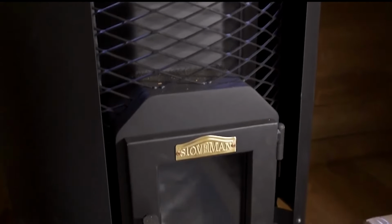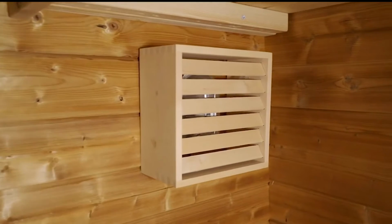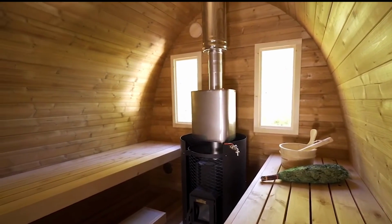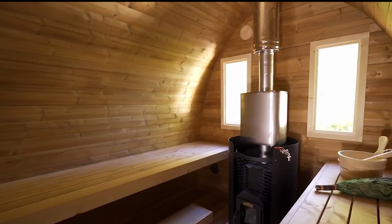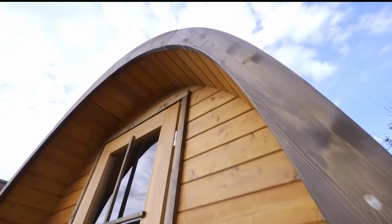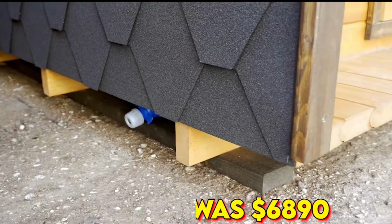Since it doesn't include finishes or furnishings, you can design the area however you choose. You can set up a workstation or lounge chair in this pod to create a mini oasis closer to home, but it's also perfect for rolling out sleeping bags and other temporary camping gear. At publishing time, the cost was $6,890.